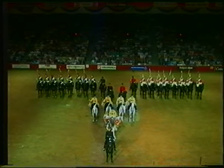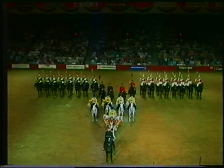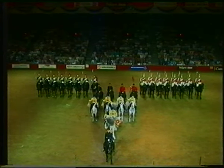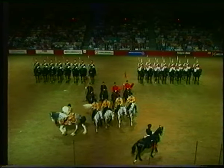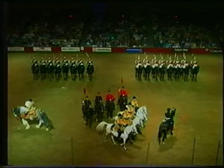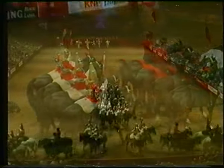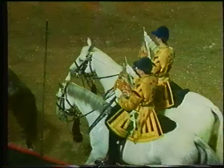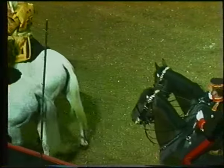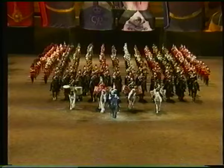Officer in command salutes, the salute taken by His Royal Highness the Prince of Wales, and the musical ride marches off, led by the four trumpeters, the Rough Riders, eight troopers from the Life Guards, and eight from the Blues and Royals. And as they turn and move back down the sides of the arena, coming into view, the massed bands of every cavalry regiment in the British Army, led by the mounted band of the Household Cavalry.